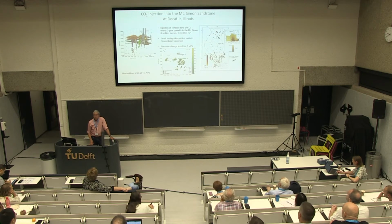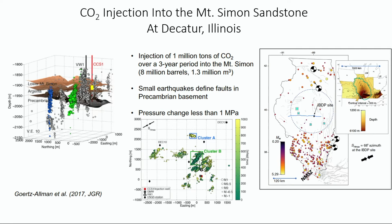So let's look at these quote-unquote successful carbon storage projects. This is Decatur, Illinois.